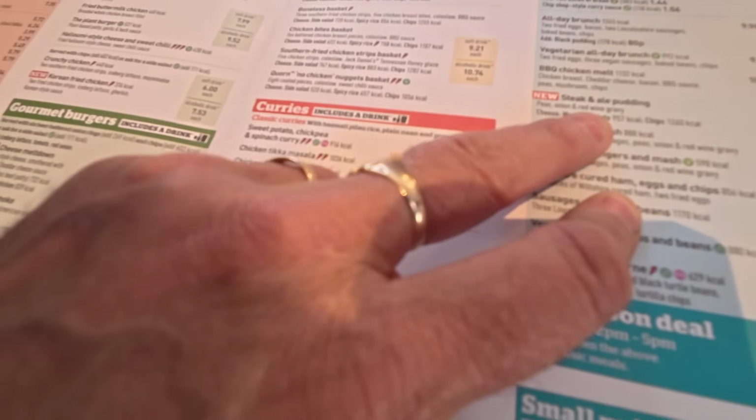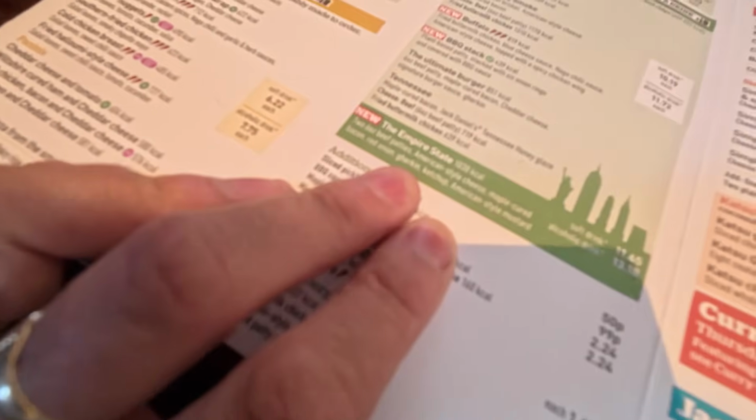Right, we've got seated in Spoons, so there were tables. They've stopped doing the steaks, the gammon and the mixed grills. But they have now come up with these gourmet burgers, which are new, and there is a steak and ale pudding. So what are we having, Lee? The Empire States. So me and Lee are going for Empire States.